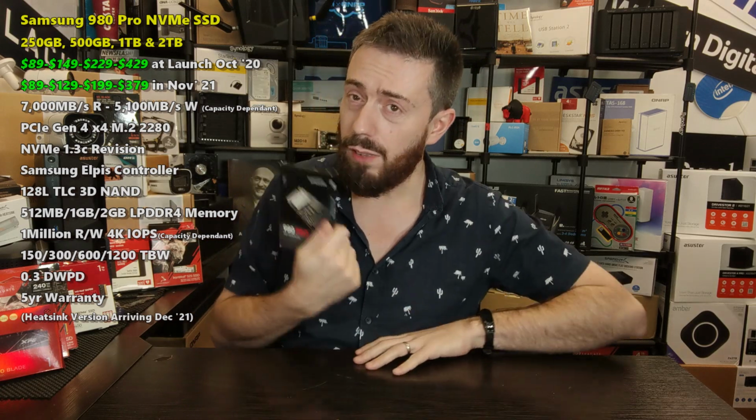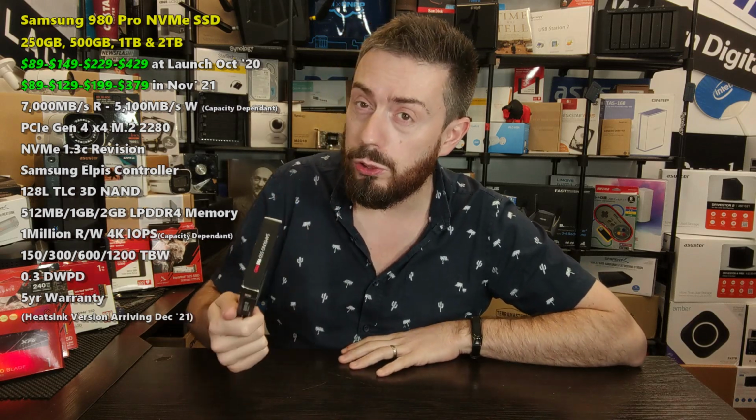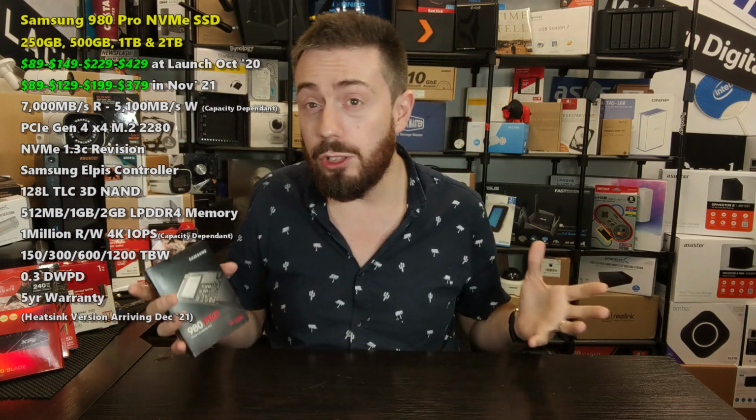And of course, that is sequential read, because at launch it still had an impressive performance for write. But that's one of the few areas where this drive, 1 year later, does look a little weaker in terms of sequential, so that's big data write. From the 250 all the way up to the 2 TB, we see 2,700 megs, 5,000 megs, 5,000 megs, and 5,100 megs. All good numbers in and of themselves within each of the capacities.